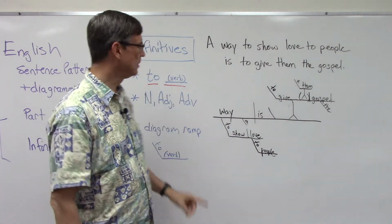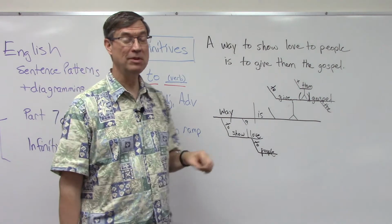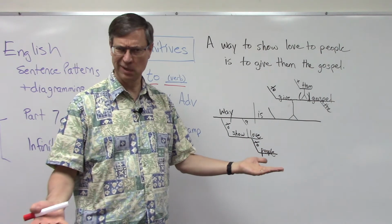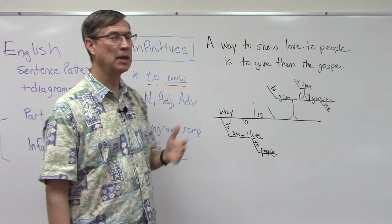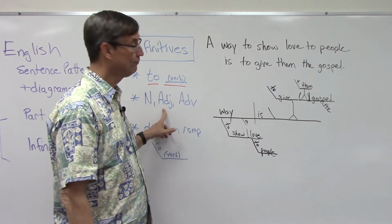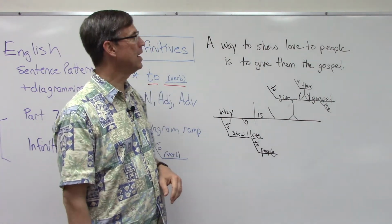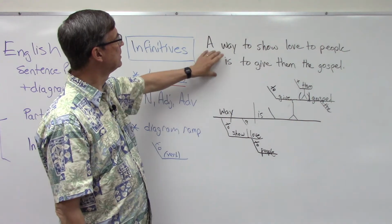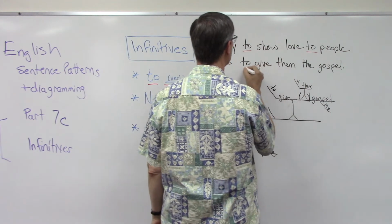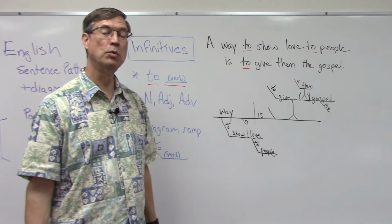All right, here's the challenging part. It can be used as a noun, which remember nouns can be used as the subject, the direct object, indirect object, object of a preposition. So an infinitive can show up in a lot of different places in a sentence. It can be used as an adjective. It can be used as an adverb. Yikes. I wrote one sentence here that has 1, 2, 3 words, 3 times it uses the word to in it.